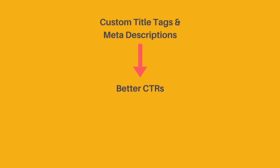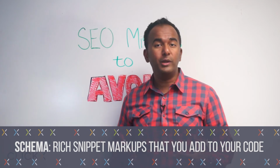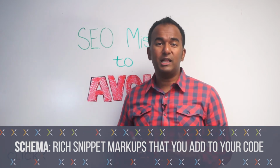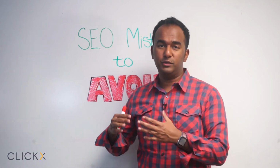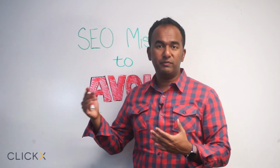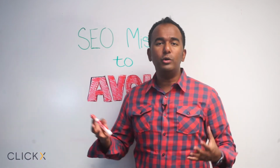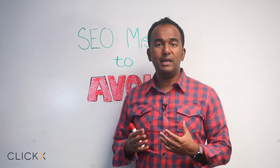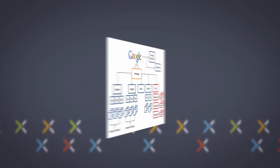You know that meta descriptions are really important to get good click-through rates. Another thing I want to talk about is schema, which is rich snippet markup that you put into your code that would tell search engines exactly what kind of content you are, whether you're a brand, where you're physically located, your social links to your Twitter, Facebook, and so forth. Maybe it's your product listing, maybe you're an author. All these things can be added via schema that will tell Google exactly what kind of content you have. It really helps them, and you want to make sure you're doing that.